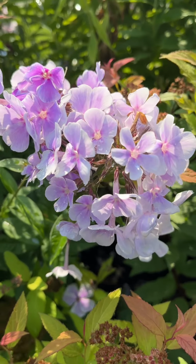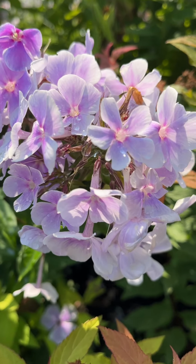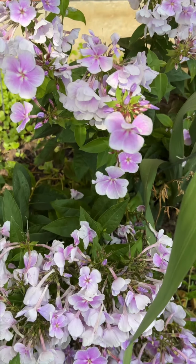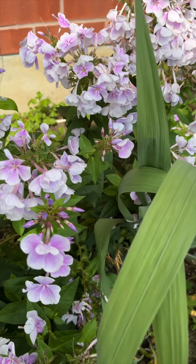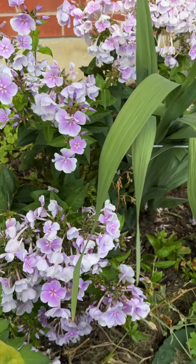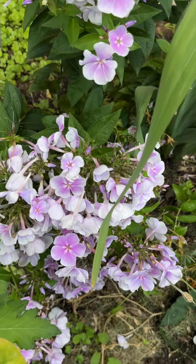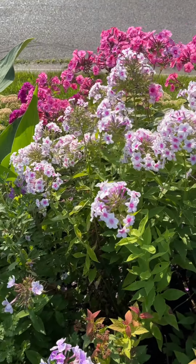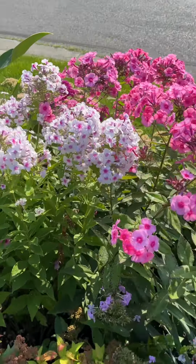The fifth one is light purple, also with 5 petals, and a slightly deeper center. Its size is a bit shorter, but the petals are very large. Overall, these 5 phlox varieties exhibit different colors and flower shapes.